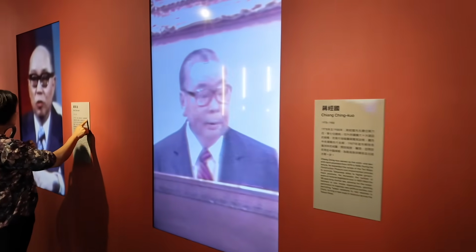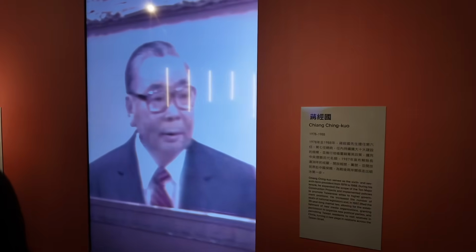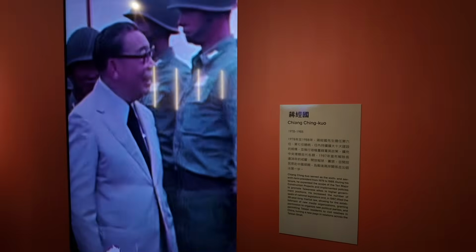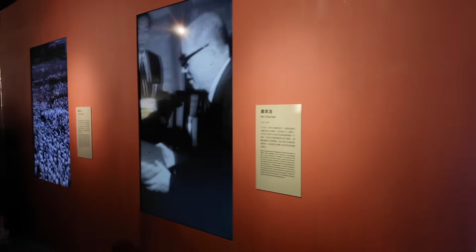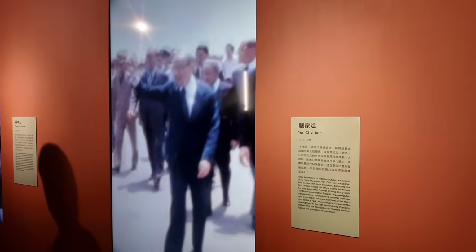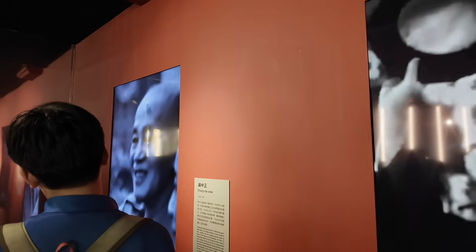Chiang Ching-kuo, we covered, the son of Chiang Kai-shek. 10 years, he basically lifted the martial order in 1987. So that was one of his biggest legacies. Yen Chia-kan, 3 years. And Chiang Kai-shek.